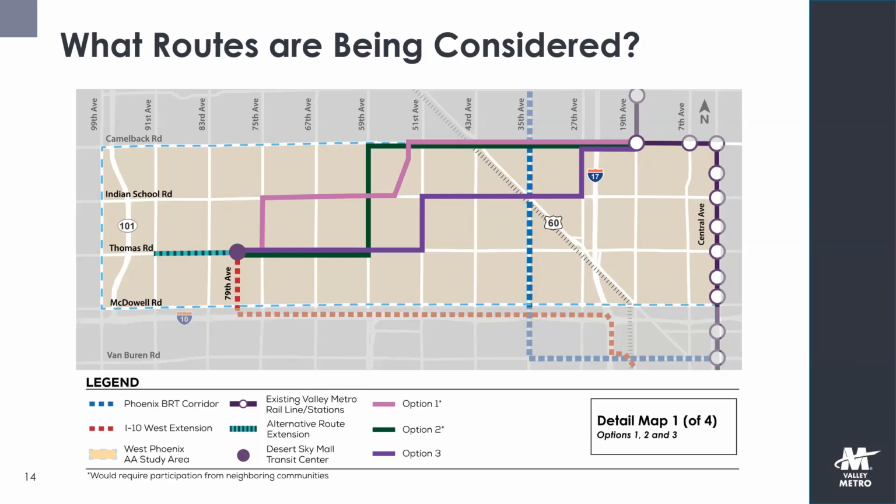Two more quick things to point out on this map that remain constant throughout the rest of the maps that you will see in this presentation. At 79th Avenue and Thomas Road is a purple dot. That is the Desert Sky Transit Center and the planned end of line for the I-10 West extension of the light rail system. One of the goals of this project is to ensure that there is a great connection between this alignment and the I-10 West extension.